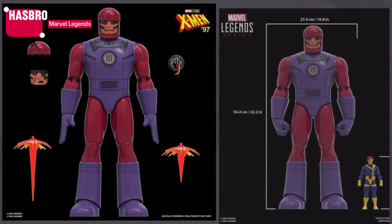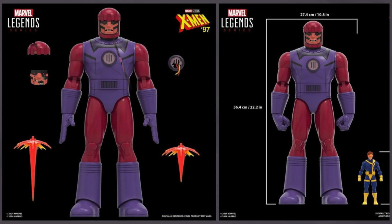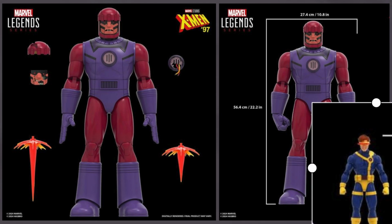First up, we have Hasbro Marvel Legends, where we saw the reveal of their new Sentinel figure, right? This was announced during their Hasbro breakfast, and I got to see it in person at their nice little display area. This is a new X-Men 97 based Sentinel that stands at almost 2 feet tall. So it's smaller and less detailed than the HasLab version, but it's scaled well enough to put up against several Legends figures, in my opinion.